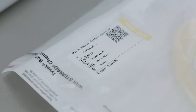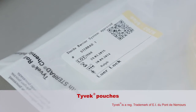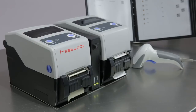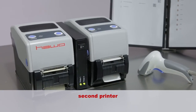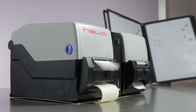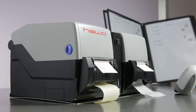For sterilization using hydrogen peroxide, instruments must be packed in materials made from Tyvek. A special label is required for the identification of Tyvek materials. In order to efficiently handle processing of 2 labels, the new VeriDoc 2C provides the option to connect a second printer. The second printer can now optionally be used to print Tyvek labels.